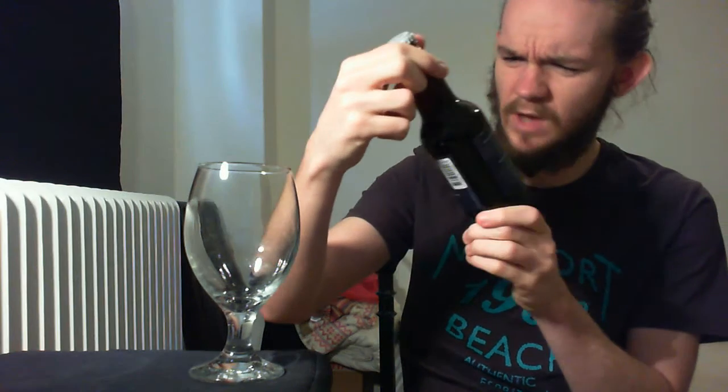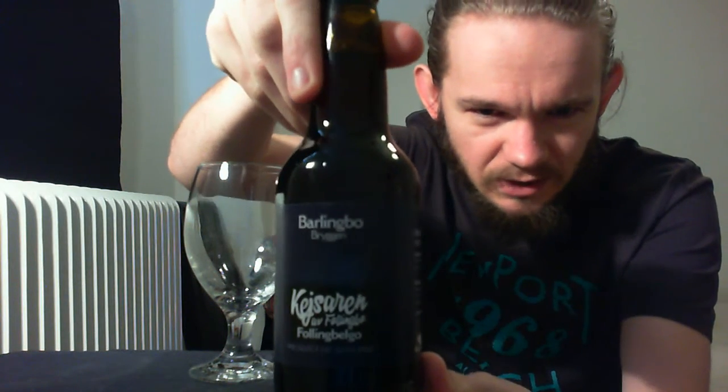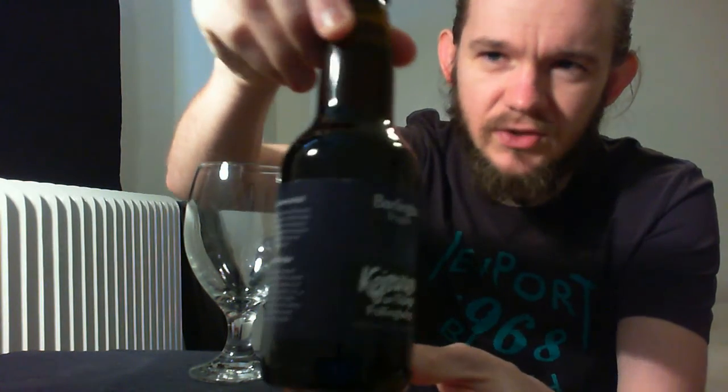So yeah, as you can see, it's quite simply presented. I'm not sure if that's meant to be the northern lights or something. Maybe you can see those from Gotland, of course. But yeah, really quite nicely presented, this one. It's quite plain, but it just does it quite nicely.